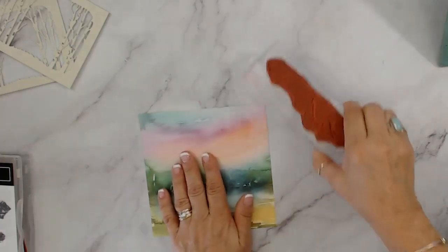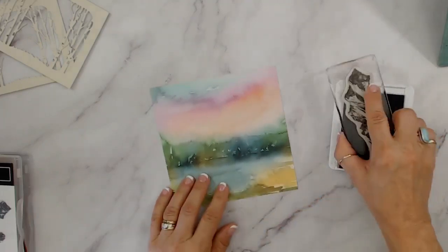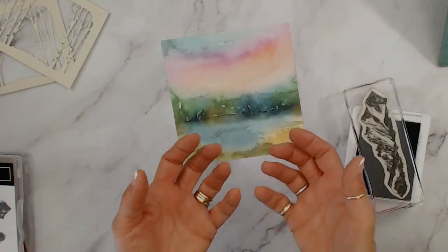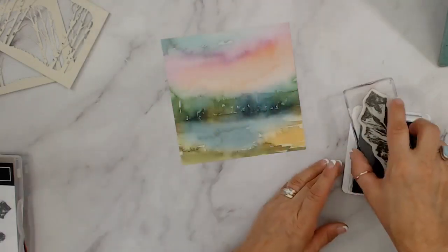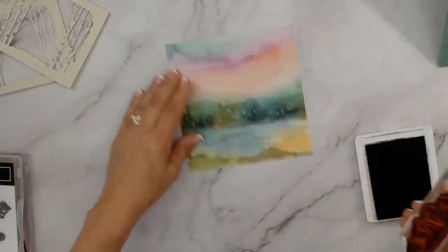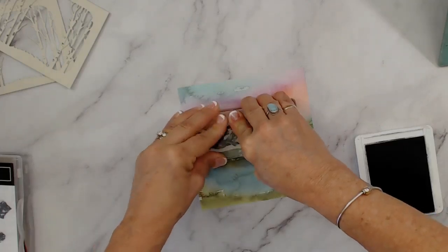I'm going to use this one here, and my mountain is going to be stamped with Basic Gray. I thought I could have done the dies, but really the meadow should be in front of the mountains and the mountain in the back. If I put a die cut up here, it would look like the mountain is closer in the middle and the back, and that's not the way it works, right? So I prefer to stamp on here. I'm going to stamp right about here where it would go and really give a good impression.